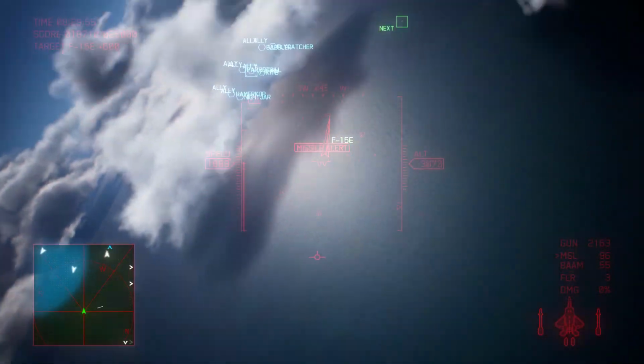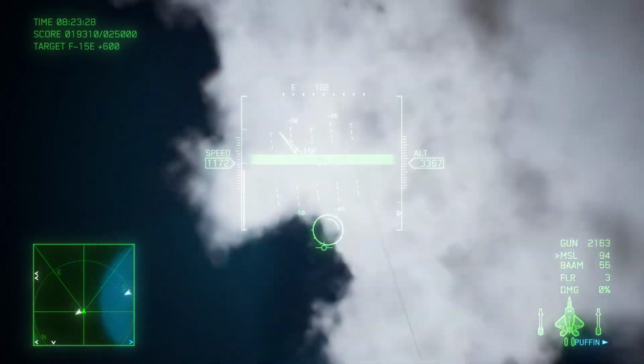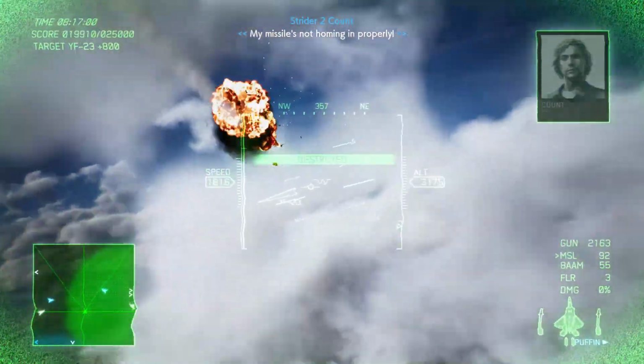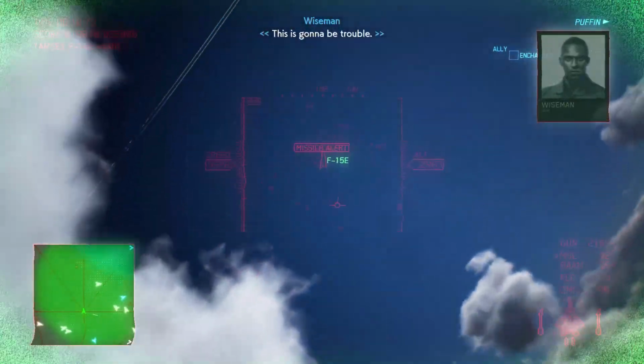Approaching the submarine. Enemy has a lock on the target. Missile hit. Strider 1, got a bandit. Missile's not homing in properly. When in range of enemy jammers, missile lock-on and homing capabilities are reduced. This is gonna be trouble.